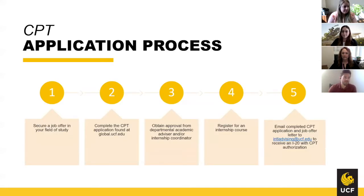What is the process for applying for CPT? So first, you need to have a job offer, and then the authorization process that you're going through occurs in between the time that you are offered an internship or employment offer and before you start working. So after you get your job offer, you can complete the CPT application on our website. Then you obtain the necessary approvals.